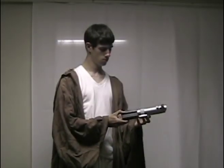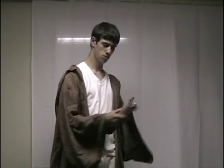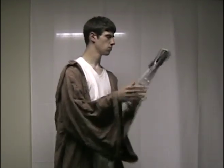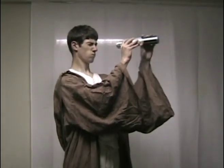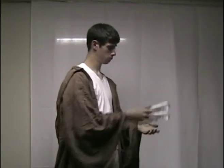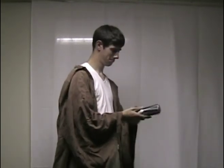Now that you have a lightsaber, you can learn how to use the powers of the Force. This mysterious power will allow you to do many versatile things, such as bend the will of others, or even manipulate objects without touching them. The Force can be a useful tool in defeating any enemy.